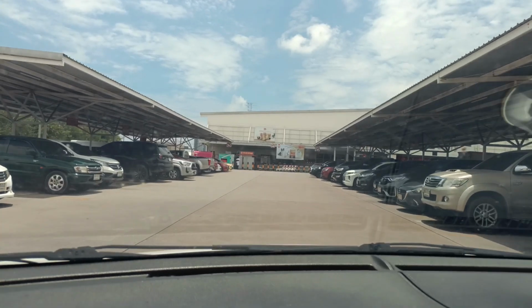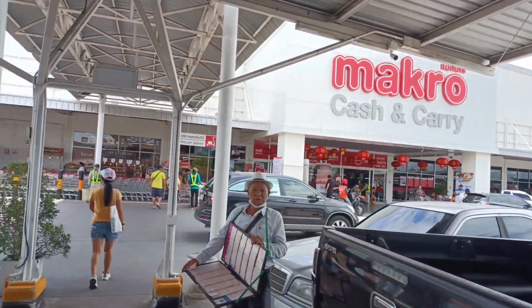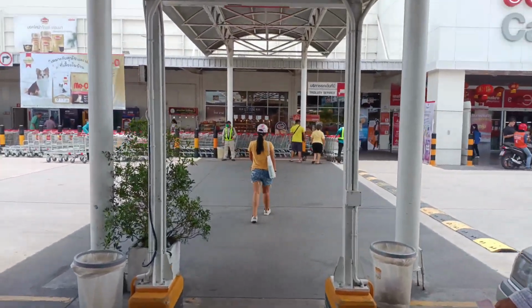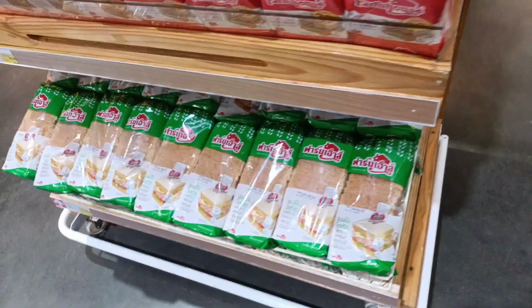As you can see, if it rains, most likely you're not going to get wet because your car is covered and you are covered as you walk. The sound before was me clowning around. I'm sorry.